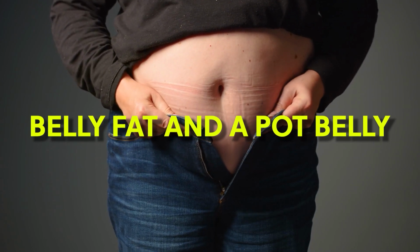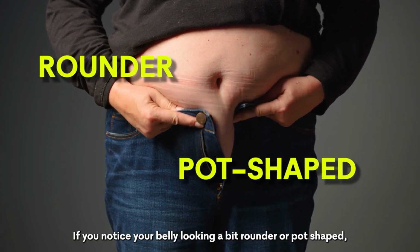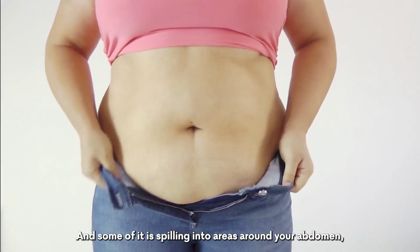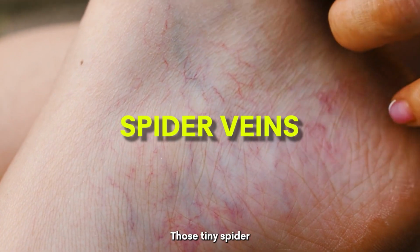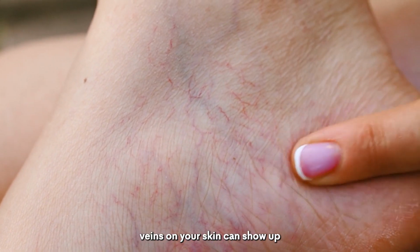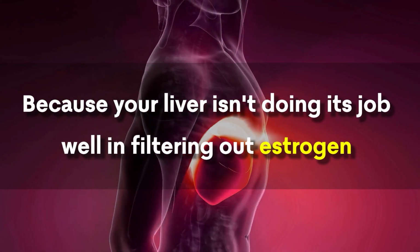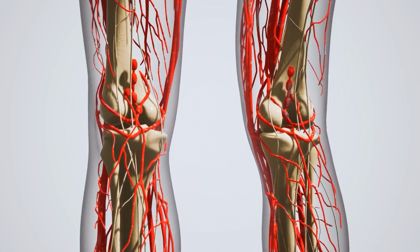Belly fat and a pot belly. If you notice your belly looking a bit rounder or pot-shaped, it's a signal that your liver might have too much fat, and some of it is spilling into areas around your abdomen. Spider veins. Those tiny spider veins on your skin can show up because your liver isn't doing its job well in filtering out estrogen. This can lead to weakening of the valves in your veins.